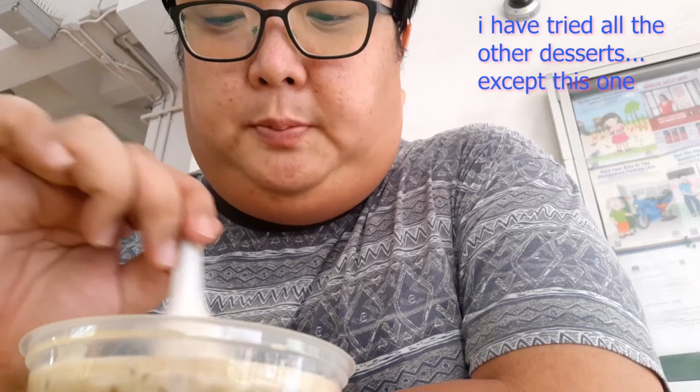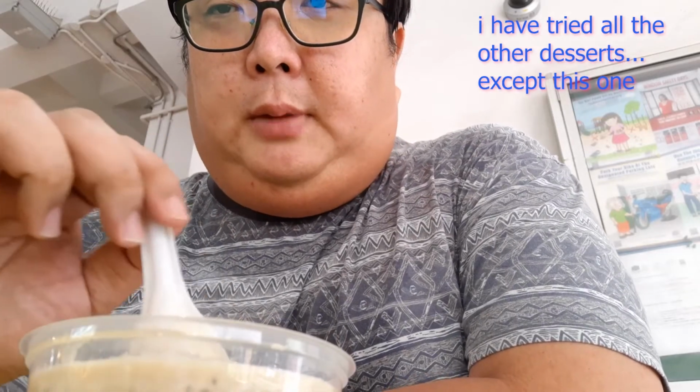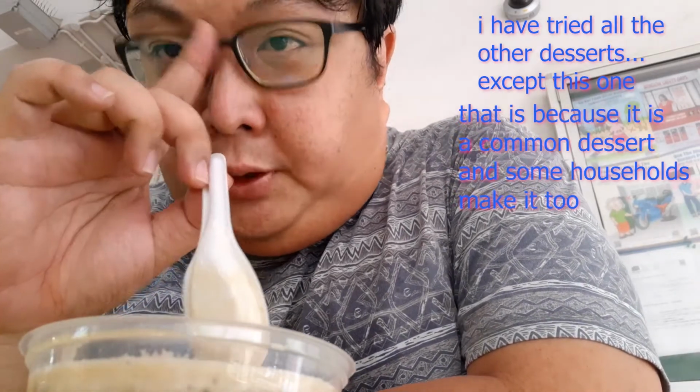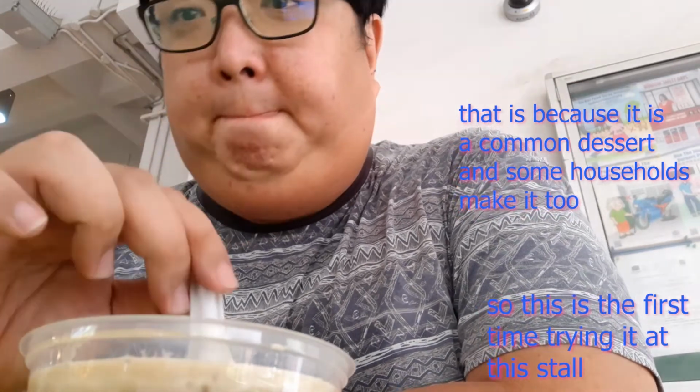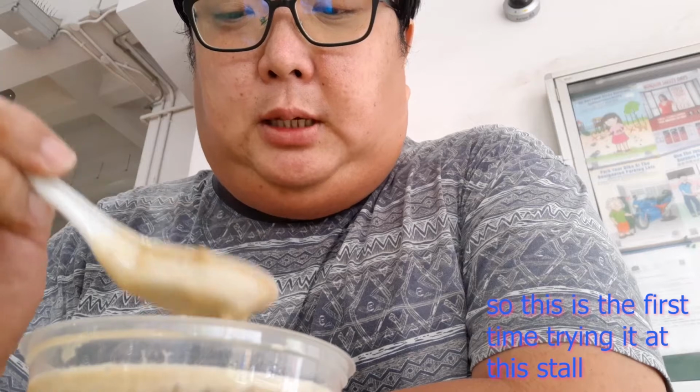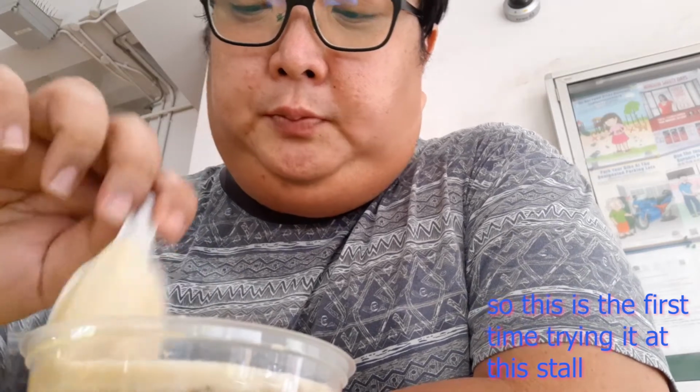So this is the only dessert that I haven't showed you guys from that shop. Yep, I ate their tau suan before. I put it on the video. I ate their pulut terigu. So now this is the green bean and sago with coconut milk.